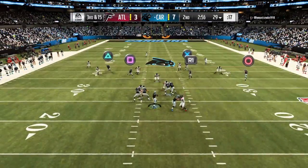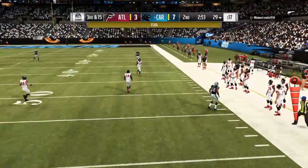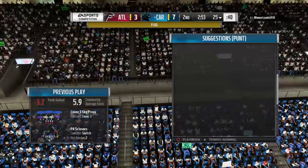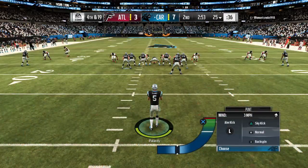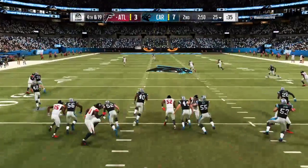Out of the gun, Newton. Eluding the pressure right. That's incomplete, but there is a flag down, so hang on. A big call coming on 3rd down. So he was past the line of scrimmage when he threw it. And as they say, that's a no-no. Got to be able to understand where you are on the field and not cross the line before throwing the ball downfield.